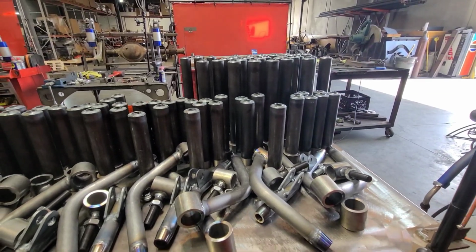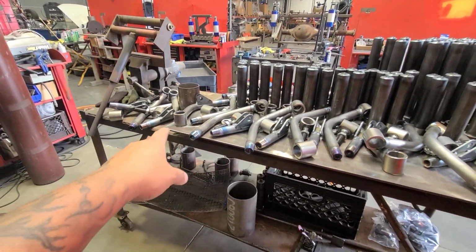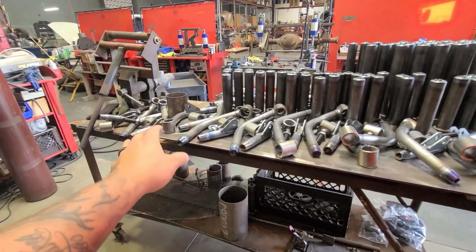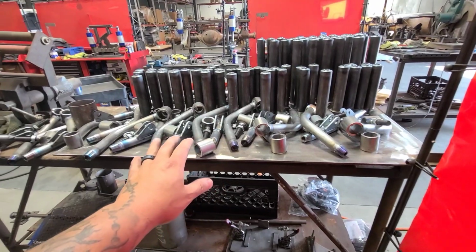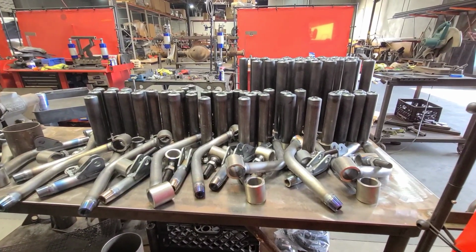Let me show you guys what we had going on. We got a whole bunch of cylinders, a whole bunch of Y bones. There was actually a lot more, but as soon as we opened the website, these just took off. I think we sold about 8 yesterday, 2 this morning, so that was 10 already that pulled from here. We originally had 20 laid out, and then I think we did another 11 or 12 the day before that, right before we got these all welded. So this is what's left as of right now.